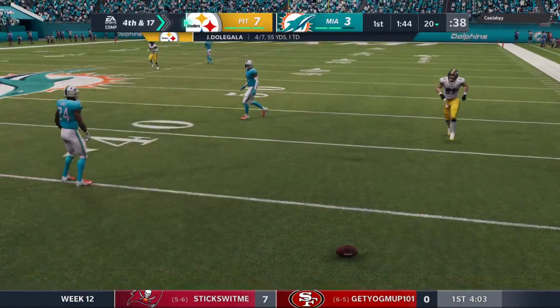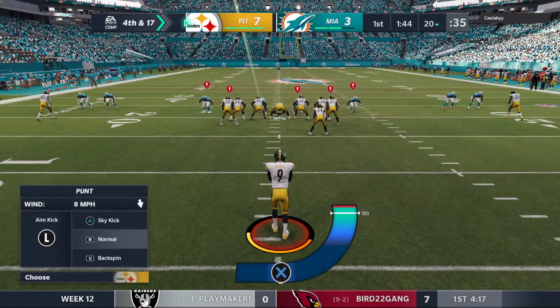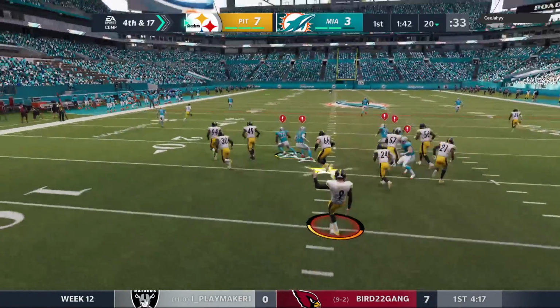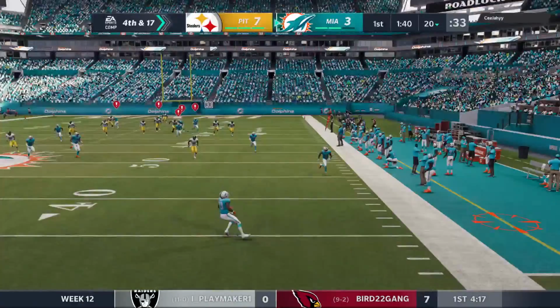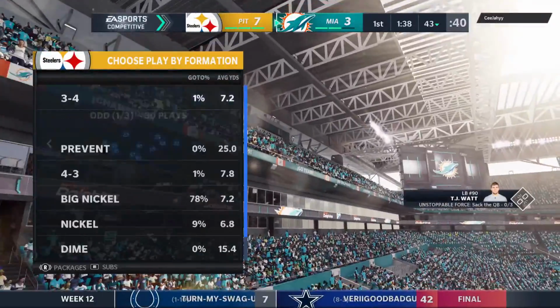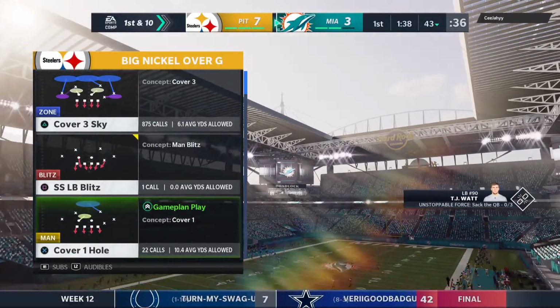Well, that play was certainly a little bit different, because on the previous play he was sacked. This time, protection a lot better. Had time to survey the field and still couldn't find an open receiver. And he gets it away. A directional kick going toward the sideline. And the punt goes out of bounds. Where will they put it? They'll put it just inside the 45-yard line.